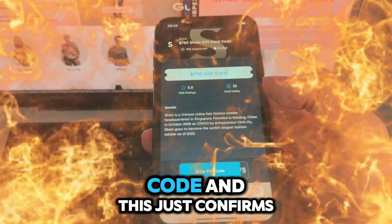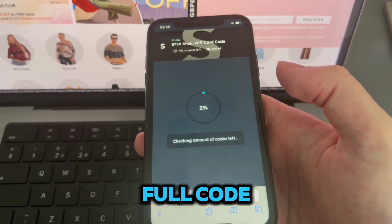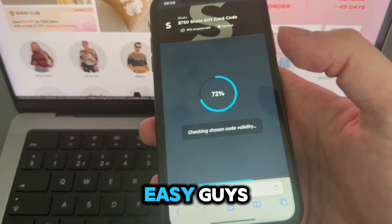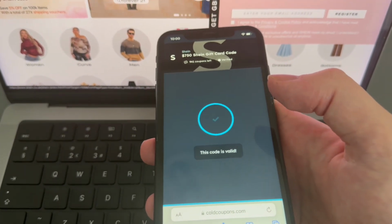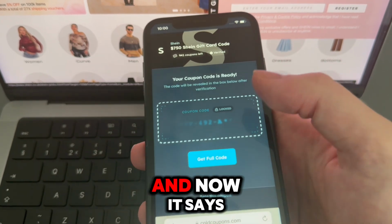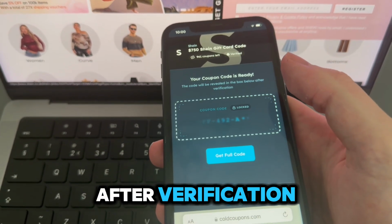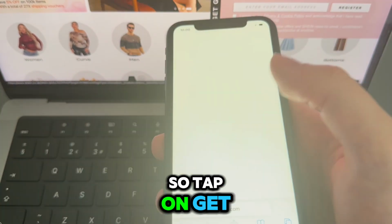So click on get code and this just confirms your choice. And you can see at the bottom, you need to get your full code. So tap on that and wait for this to load up. Pretty easy, guys. It takes a few seconds for this to load. And now it says your coupon code is ready. Your code will be revealed in the box below after verification. So essentially, guys, you need to verify to unlock the full code. So tap on get full code.